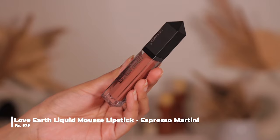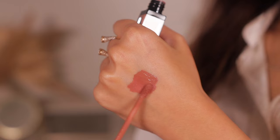I have the Love Earth's Liquid Mousse Lipstick in the shade Espresso Martini. Now, this is again a very beautiful nude shade. It's a more warm tone, pinky brown shade, as you can see. I'm gonna apply it and then we'll talk about the formula.